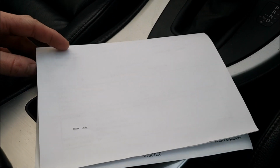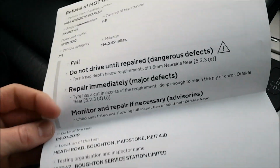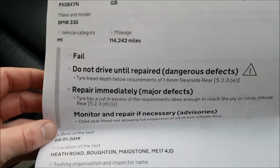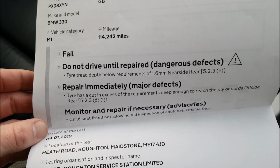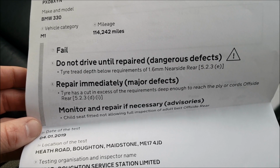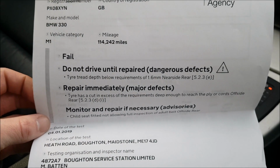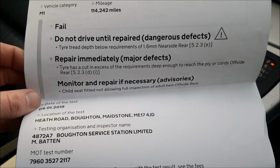And for the 4th year, it failed on a major defect and a dangerous defect, which is the driver's side rear tyre is fucked basically. The inside edge, you can basically put your fingers in and peel it away from the sidewall. How it hasn't blown out, I don't know. So both rear tyres need replacing. So it could have been worse, could have been better.